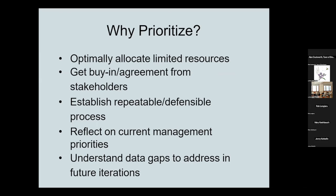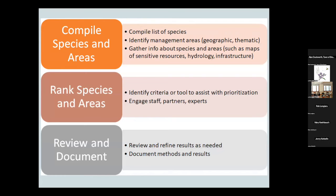We also prioritize because our work shouldn't be done in a vacuum, right? We want to make sure we create opportunities for buy-in and input from stakeholders and are able to document why we're doing what we're doing. So these are the basic steps you can go through to prioritize your species and areas on which you plan to work. Besides your own management area or regional species lists, there are a number of data aggregators out there now from which you can compile lists of species that can be found both on your lands and just outside. Some examples are EnMaps and iNaturalist.